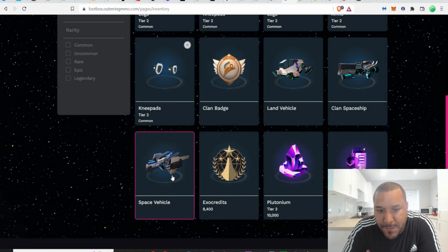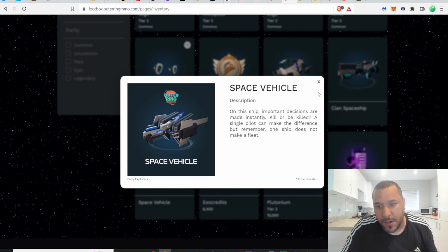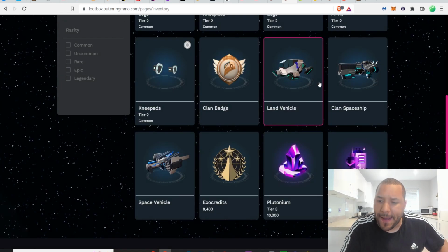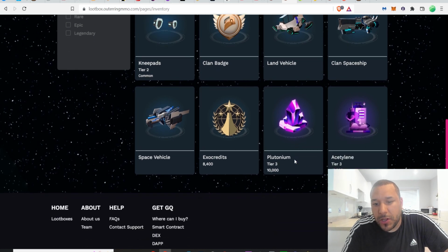Look, real quick, I got this space vehicle. Two vehicles. I might sell one off. If I can do everything I need with the clan spaceship, I might just sell this one off and give it to someone. Or I might just do a giveaway. I'll think about it. Exo credits. I got 8,400 exo credits. Not sure what I'm going to be able to buy yet, but once I get in game, we can check that out. Look, plutonium, 10,000.